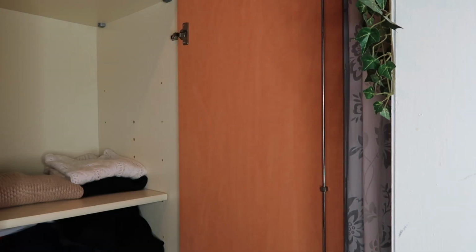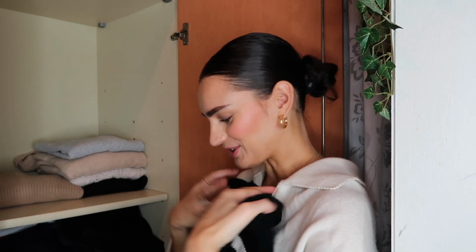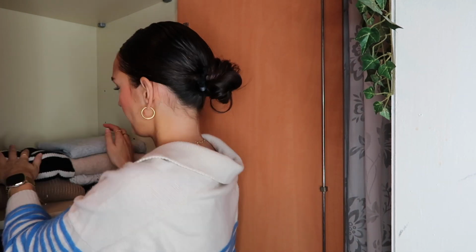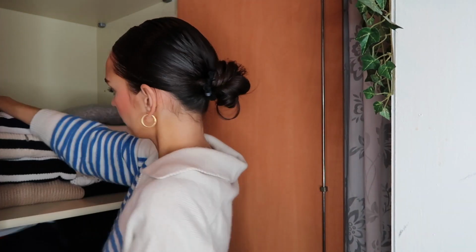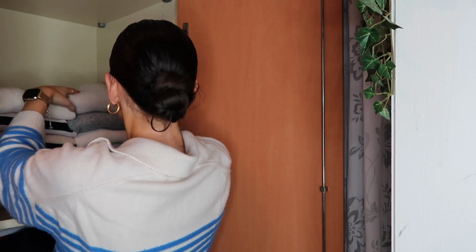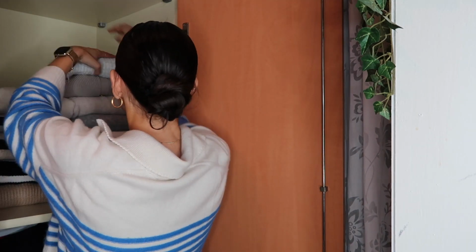I've moved my shelf down, giving me ample storage space for knitwear. The favourite stripes. Gosh, I love a striped jumper, as you can probably tell. So these are the knits that were in my wardrobe already. Time to bring out some from storage and start adding them in as well. Fingers crossed they all fit.